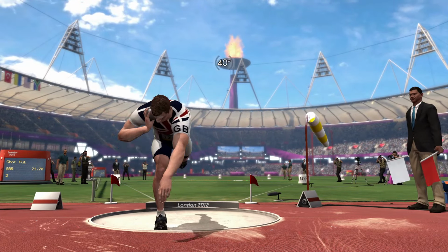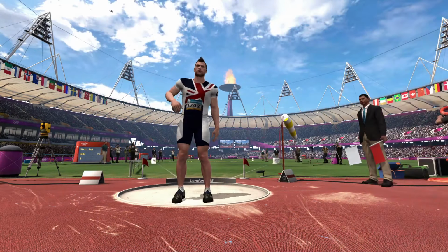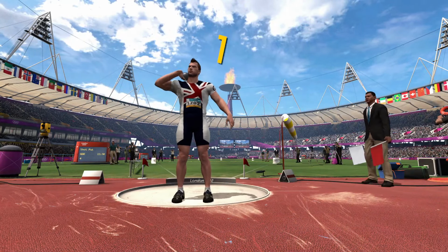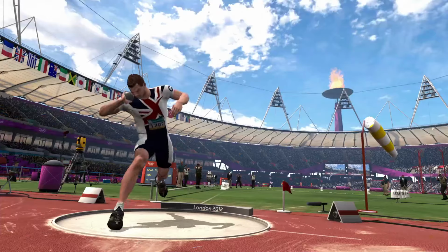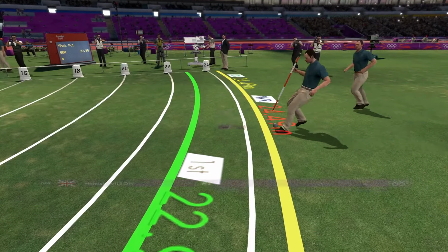Great news for Great Britain. We've reached the midway point and they're out in front. Absolutely incredible throw, and he knows it. He absolutely knows it. Well, that's the end of the round, and Great Britain in pole position and miles ahead of the pack.